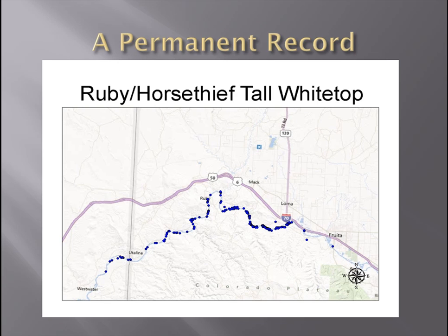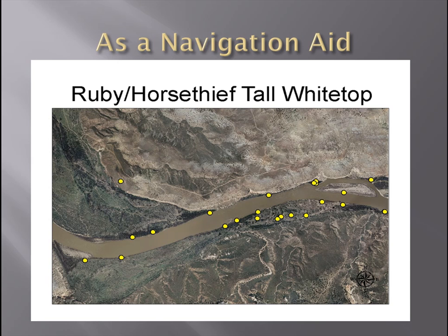The reason we do that is it gives us a permanent record. For example, with perennial peppermint on the Colorado River here west of town. If I kick the bucket, the record is still there. The days of the maps and the napkins and the drawer are long gone. So we need to use this tool. It also helps us when we go back later to do our treatments. It's a navigation aid.